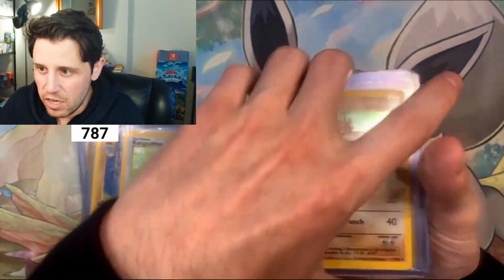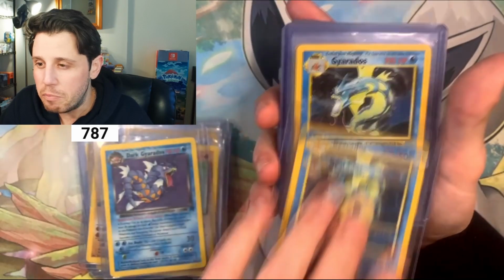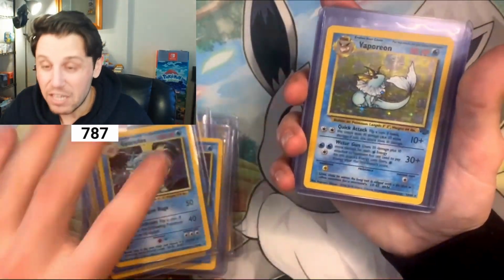And here we go. We got the Kangaskhan, Hitmonchan, base set holo, baby. Dark Gyarados from Team Rocket. I think there's a few base set Gyaradoses here, baby. Let's go. These are minty. Another one. That's four of them.